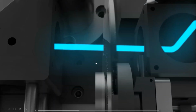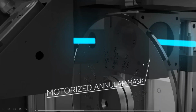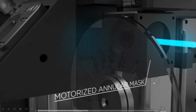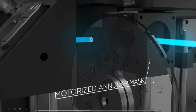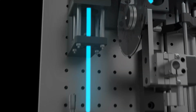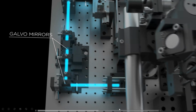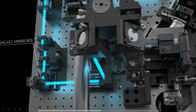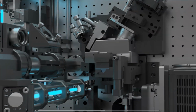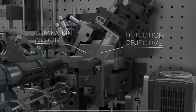The annular mask here is used to determine your excitation numerical aperture. It's a little hard to see, I know, on the monitor sometimes, but there's little rings on here, and you can see this in person too. And it's motorized. You can switch between different sheet lengths. So you can go as short as 15 microns to as long as 75 microns for different samples with corresponding thickness. The beam is relayed through a pair of galvo mirrors, so we can actually move it and do cool things with it. And then finally, it is relayed and focused into the back aperture of the excitation objective right here. So all of that is the excitation path.